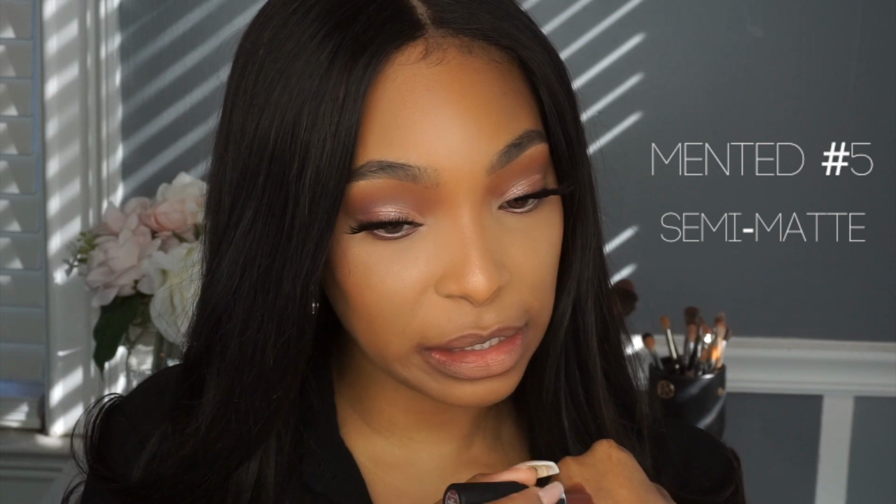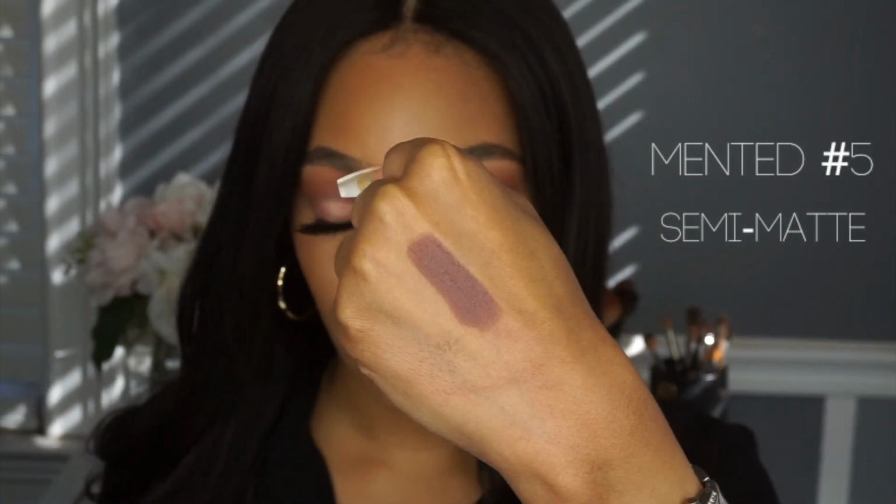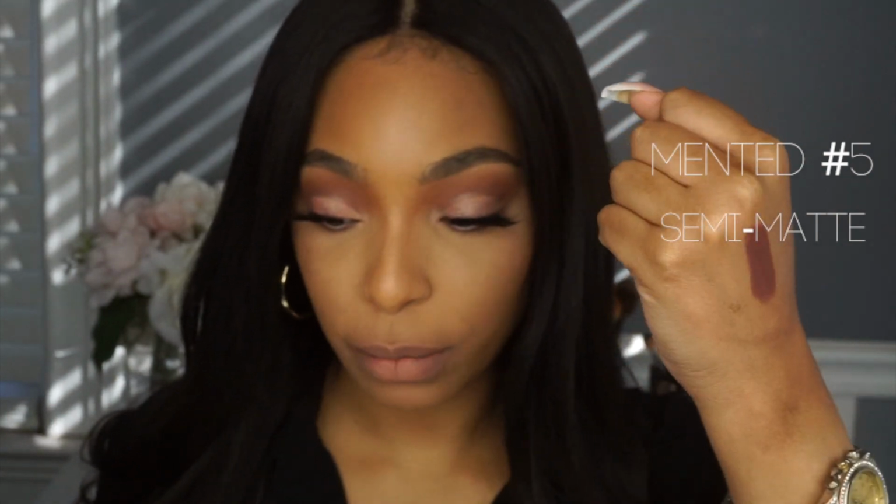This is so, she cute. So the next shade I'm gonna try is Mented number 5, and I'm gonna swatch it on the back of my hand first. Oh, okay, so this is definitely more on the purple mauve side than Dope Taupe, because Dope Taupe is a little bit warmer than Mented number 5.